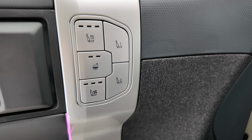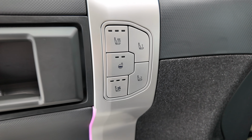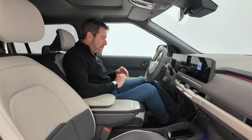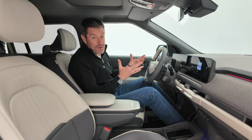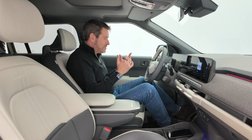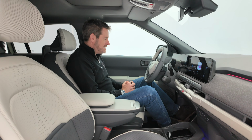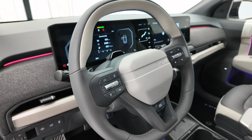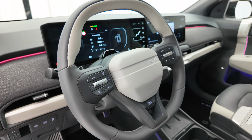On the door here for the driver, I've got my heated and cooled seat controls, and the same on the passenger side. And then the driving position wise, sadly we're not going to be able to drive the car. This is a pre-production model, but hopefully we'll be doing that later this year. A really nice premium dual tone steering wheel, and all of the toys.